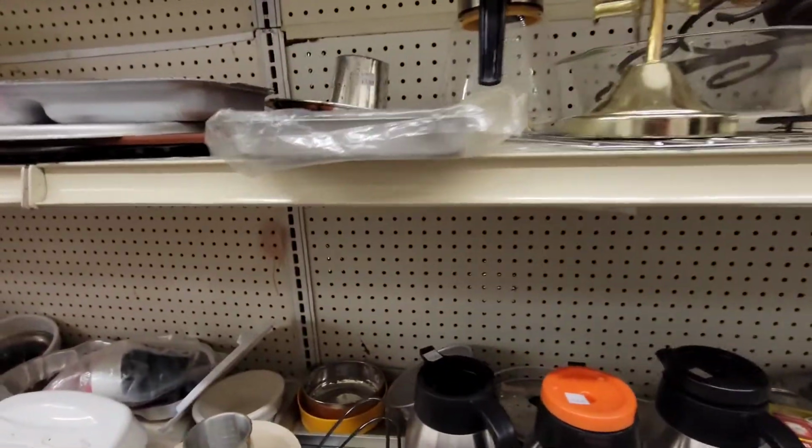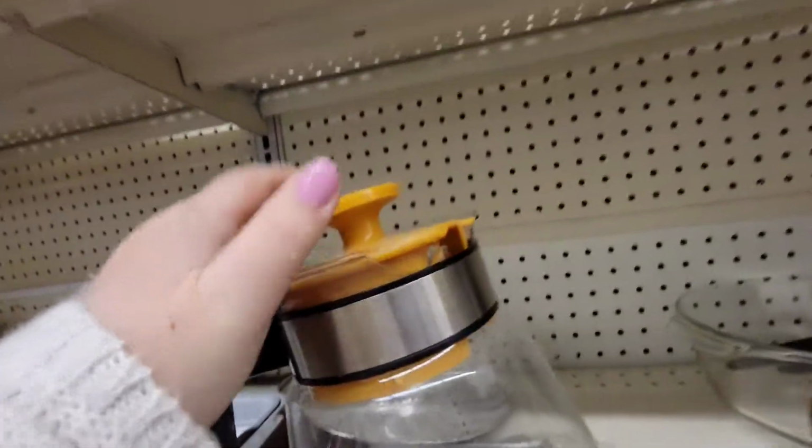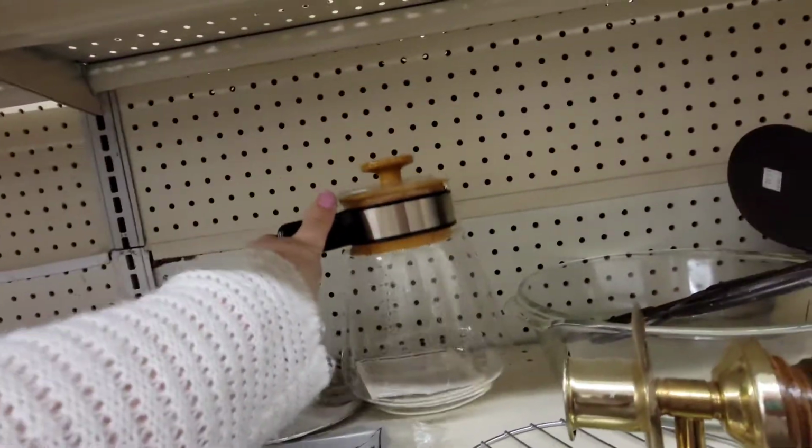There's just a lot of odds and ends and kitchen stuff here. This was cool, but it was broken. So I left that behind.